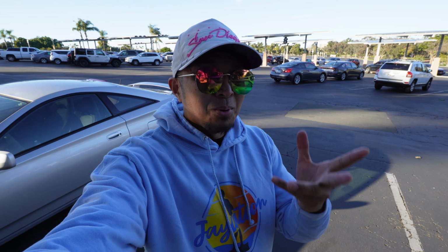Another thing that I love about the San Diego Zoo and Balboa Park, parking is free. At Safari Park, you do have to pay $20 though, but that's up north.